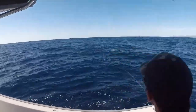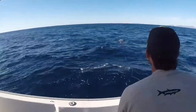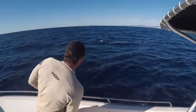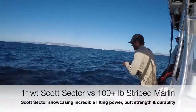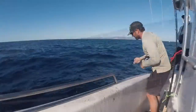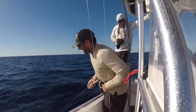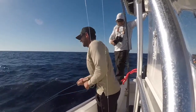As we slid under one group of birds, the Dorado were suddenly MIA, but instead there were about 10 pretty large striped marlin slashing through the bait, and there I was holding an 11 weight. I knew this could be trouble, but I just simply couldn't resist. An 11 weight is a strong rod, but it's certainly not meant to pull on 150 pound fish that can swim 55 miles an hour. Even so, I think the fact that this rod stood up to this test against a respectable size striped marlin, and the rod didn't explode into 1,000 pieces, speaks volumes to the durability that you can expect with your Sectors.